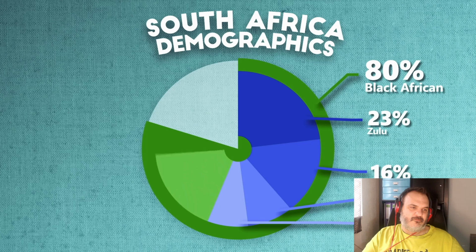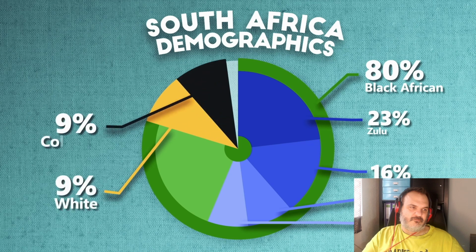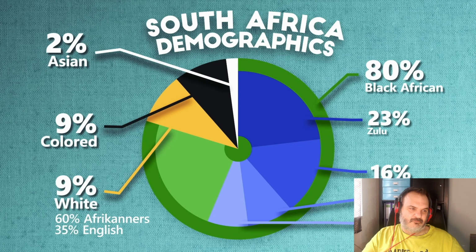And from there, there's a bunch of other groups, but we'll talk about them later in this episode. For the remaining 20% of the population, the white South Africans and coloreds have almost identical populations at somewhere around 9% each. Keep in mind, though, amongst the white population, about 60% of them are Afrikaners and 35% are English, the remaining 5% or so being other Europeans. The rest of the population is mostly made up of Asians like Indians, Malays, Chinese, and so on.